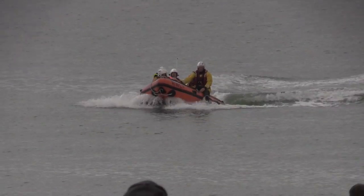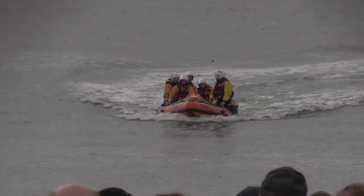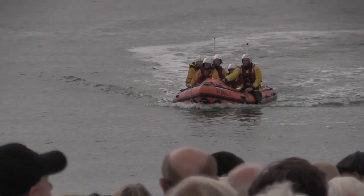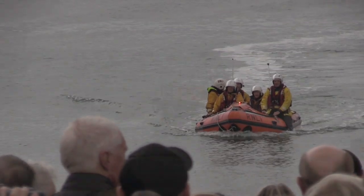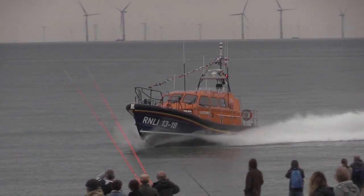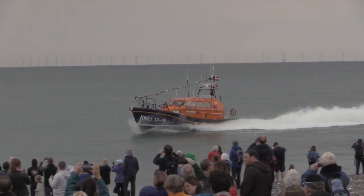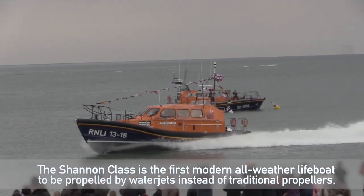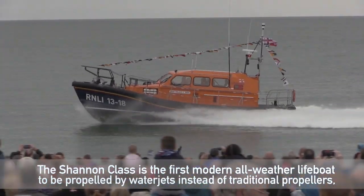The maneuverability and the speed of this vessel is absolutely remarkable. As you'll see soon, it can be traveling at speeds in excess of 35 knots. Actually stopping. What you see now is being very well in sight to casualties who called for the assistance of the RNLI. As you can see, she's a beautiful boat, fantastic lines.